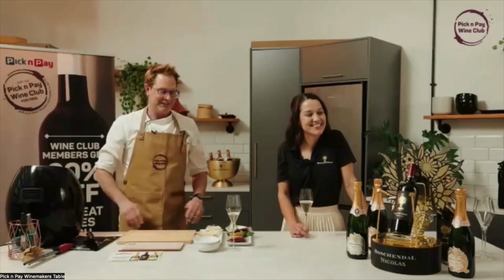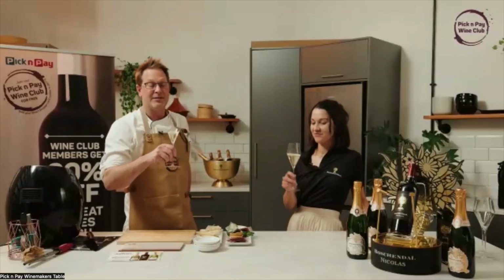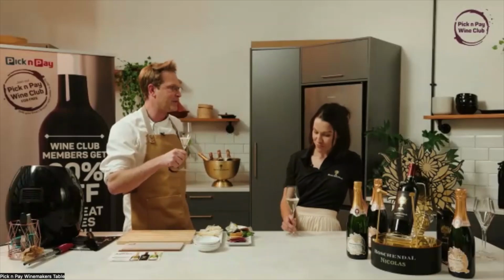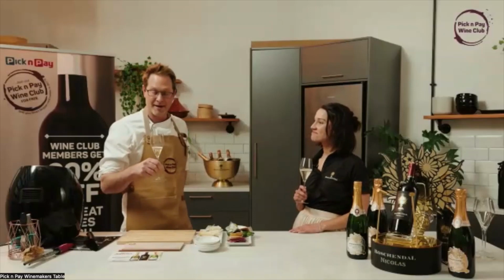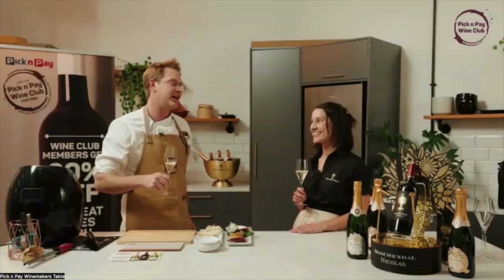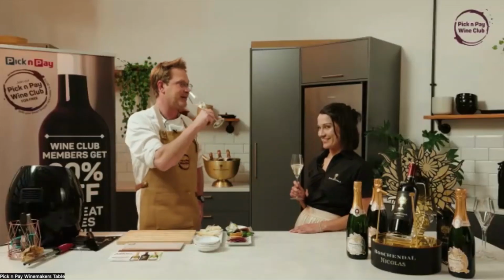I really am enjoying this. I think this is an incredible MCC, or an incredible Cap Classique, for any occasion, any time of the day. We were talking about pairings earlier, and one of the really great pairings of a Cap Classique is actually scrambled eggs. So you can wake up in the morning, have breakfast, and have a glass of Cap Classique. Yes, definitely.